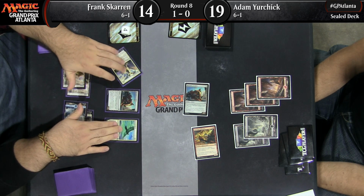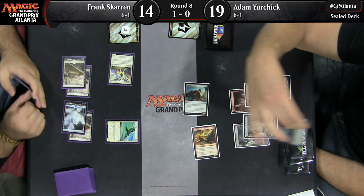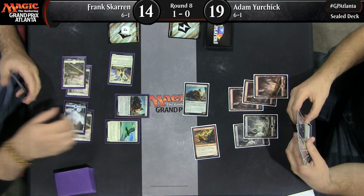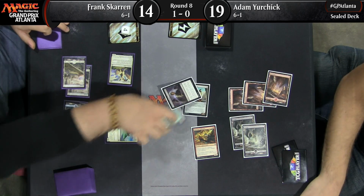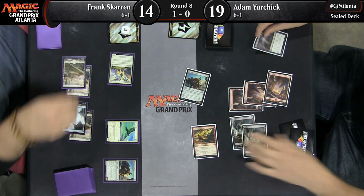Interesting spot here for Frank Skarren. Yeah, he's going to crew to block. He is going to go for it. It's risky. It's just a 4/3, but it is vulnerable to removal. Welding Sparks is a card that jumps to mind, but looks like Adam's going to allow him to go to blocks, and we can see Essence Extraction. Yeah, and this is a nice play from Adam. He let him block first.